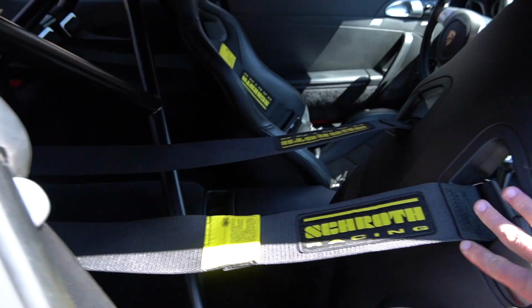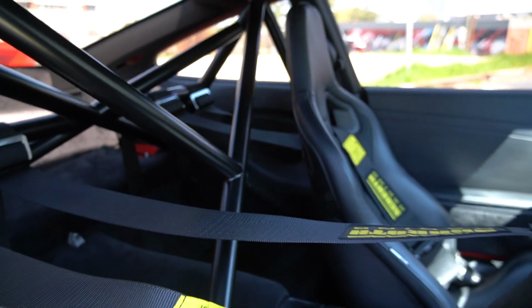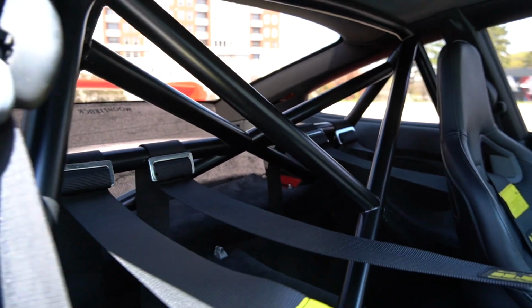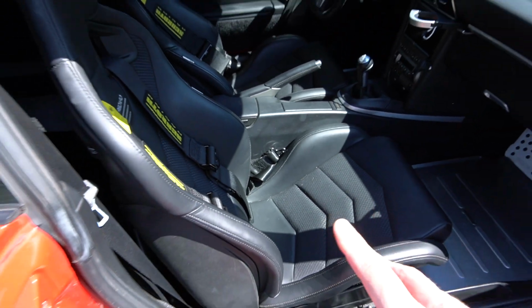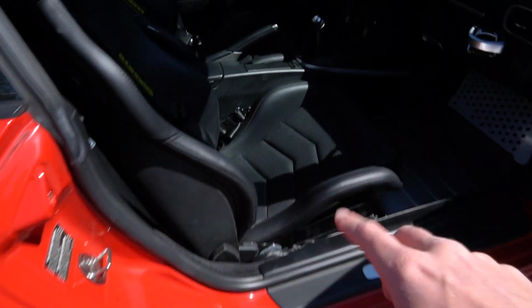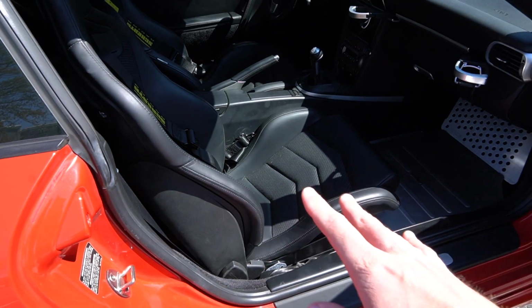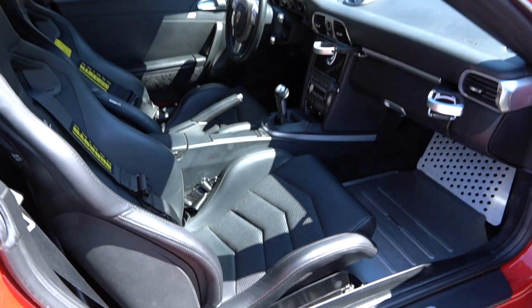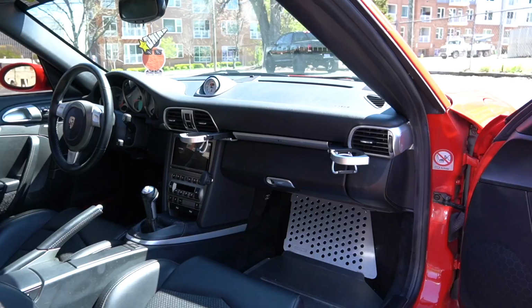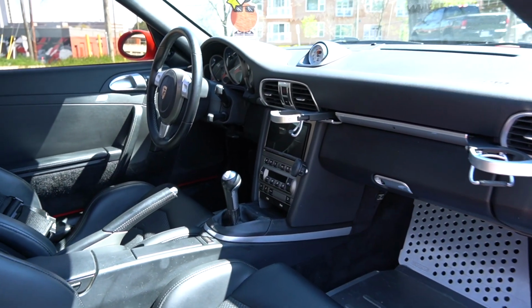Here is a better look at the cage and the harnesses. Once again, I'm kind of a fan of the cage, but I just want to be able to use my stock seat belts. Unfortunately, I can't, because with these seats, the stock seat belt clicker, the little red thing you push, did not get moved over with these seats, so that's unfortunate. But that's not the end of the world. We can always make a little bracket or something to use these stock seat belts. Here's the interior, dude. Very, very pretty.